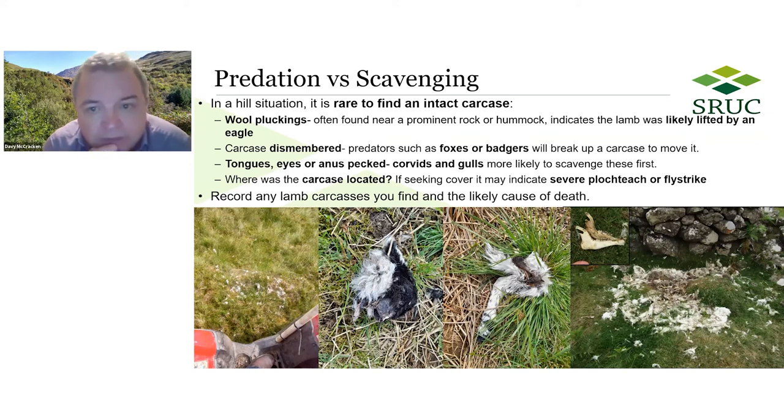So wool pluckings on a hummock or a prominent rock generally indicate that the lamb was lifted by an eagle and taken to a plucking post. If you find a carcass that's been dismembered, then that's more likely to have been foxes or badgers moving and breaking up the carcass. And if you find a carcass that's had the tongue, the eyes, the anus pecked at, then corvids and gulls are more likely to have been first to get to them, to do either some of the primary damage or at least scavenging them.